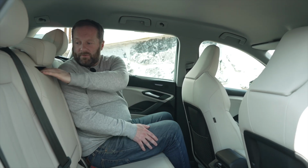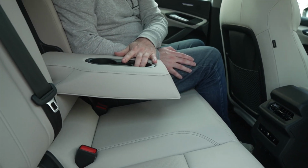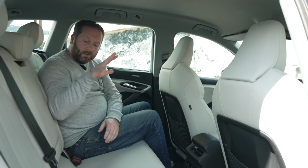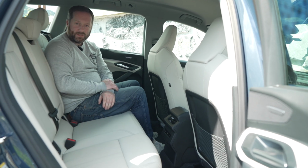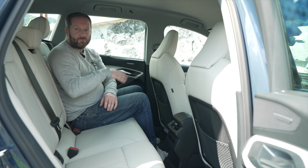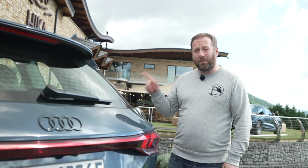5 people, it will be a little bit cozy, but if you don't want to have that middle seat in use, as usual, you can pop down an armrest. You've got a couple of cup holders there as well, so that's quite useful. And obviously you've got both of the 2 outer seats have Isofix points mounted in them, so it's very easy to get in, get a child seat fitted in if you need to do that. You can also do it on the front passenger seat as well. Like its bigger brother, the Q8 e-tron, the Q6 also has chargers on both sides.